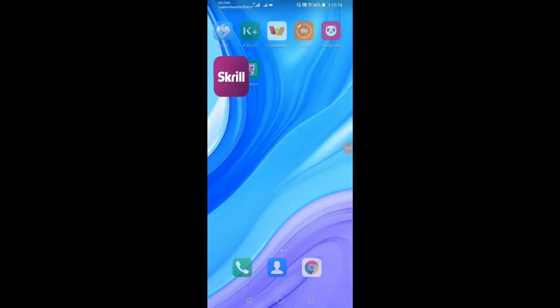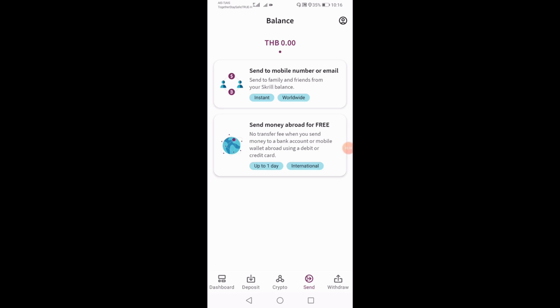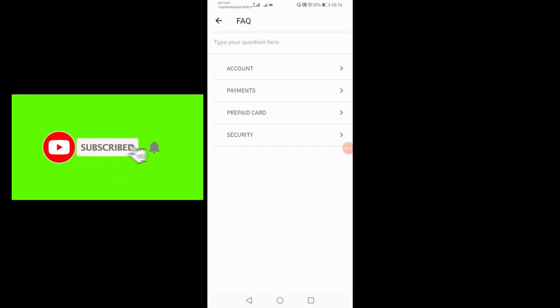So what are the limits? Once your account is verified, then the limits are extended. That is, you get a higher amount to transfer. So here we go. We have FAQs. Let's go there.